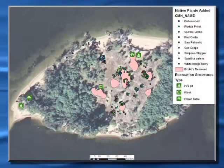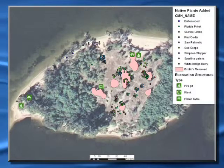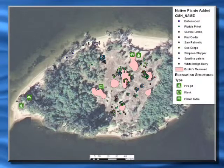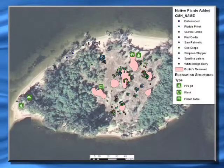So this is an island in Brevard County. It's called BC 47, so it's the 47th island in Brevard County. And this map is a brief overview of all the different projects that we've done on our volunteer-based programs. You can see all the different dots there, the different types of plant species for anybody who's interested in the different type of plants. We've tried to cover a wide range of species at different habitats.